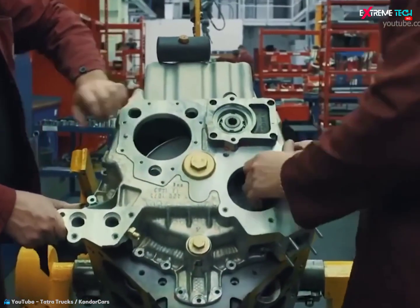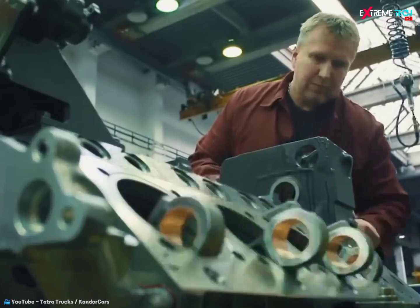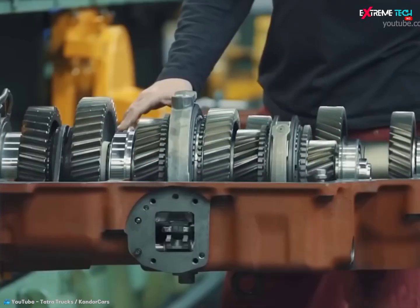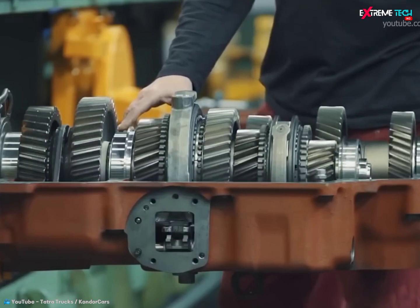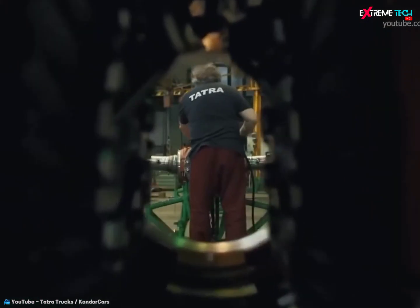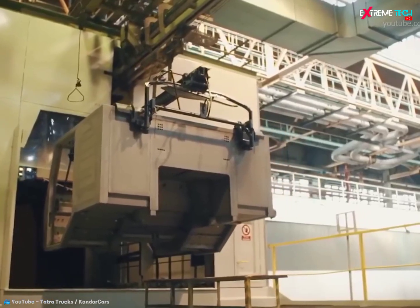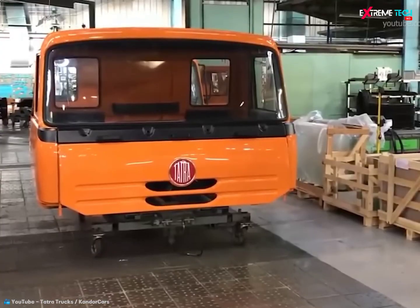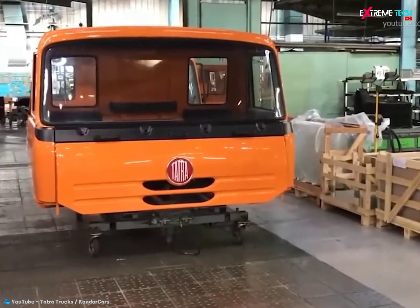The air-cooled engines, which are the power source of the truck, are assembled from hundreds of parts that are accurately machined and fitted together. The cab, which is the control center of the truck, is made of composite materials that are shaped and painted in different colors.